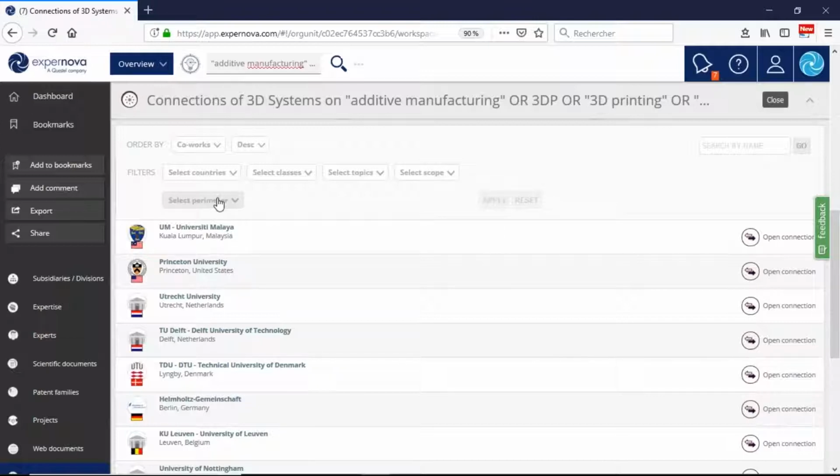And finally, you have the perimeter filter. The perimeter filter allows you to visualize the distribution of collaborations that are internal or external to your organization. In other words, in case you are a big company with a lot of divisions or a university with a lot of labs, the perimeter filter allows you to quickly see if 3D Systems has already collaborated with one of your divisions or one of your laboratories.